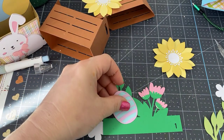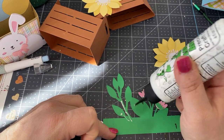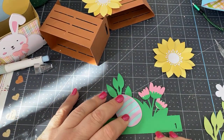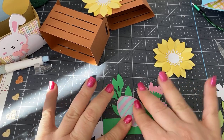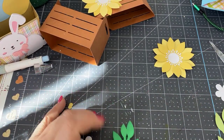Okay, and then the egg goes here, and I'm going to have it sort of peek out of the crate like that. I don't know if that's supposed to go here. Oh, maybe. Yeah. All right, so there's our first insert done.